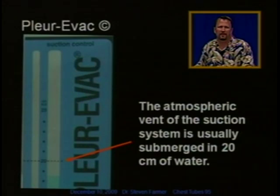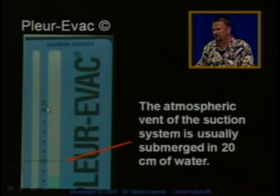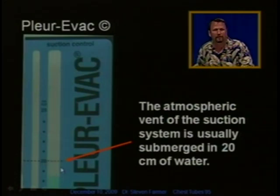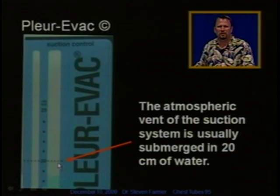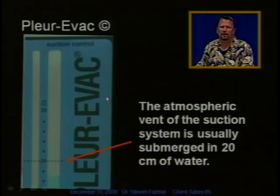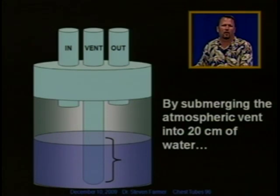Notice here the atmospheric vent of the suction system is usually submerged in 20 centimeters of water. If you look at these very carefully, you'll see the suction control is set for 20 centimeters of water. Sure, there are going to be people that want it varied a little bit, but 99% of the time, you're going to see 20 centimeters of water for suction control. So let's talk about how that works.